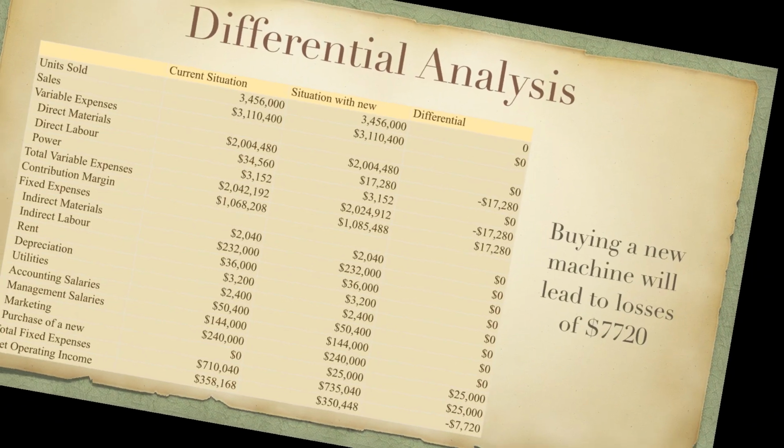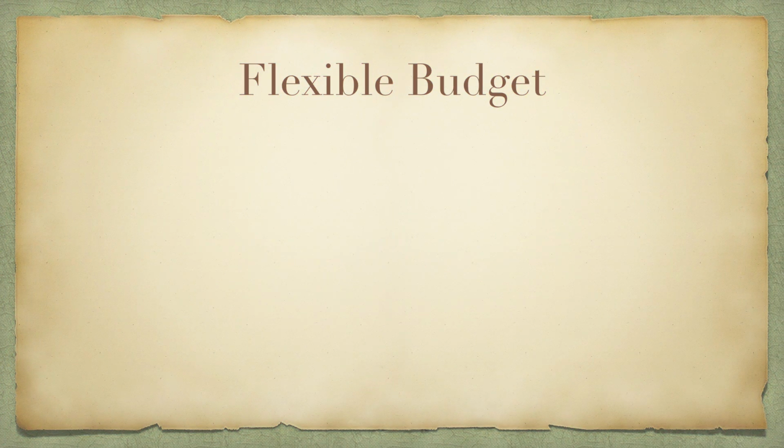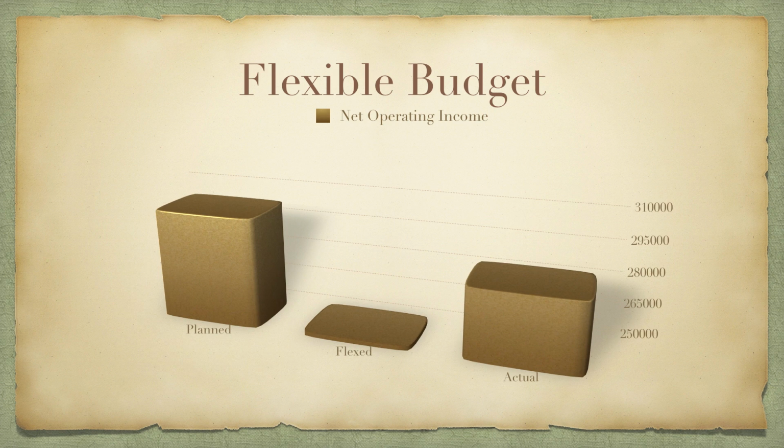We are considering buying a new machine that will decrease labor costs by 50%. The differential analysis calculations show that it is not profitable buying this machine, because we are going to incur a loss of $7,720. We considered a situation where we had less sales than predicted and different costs than expected.